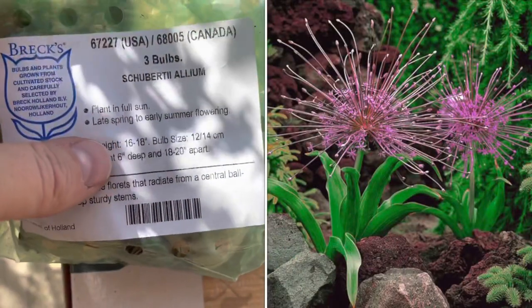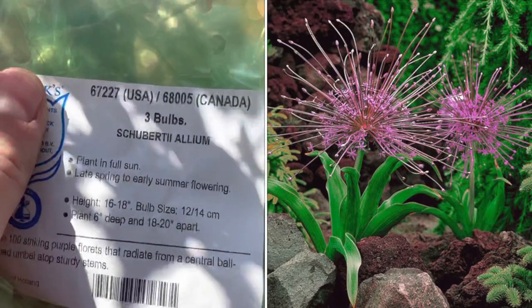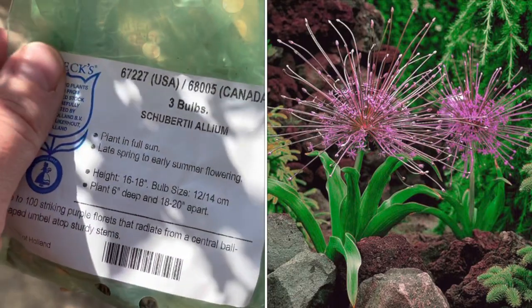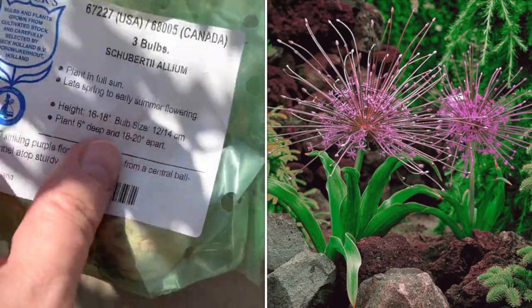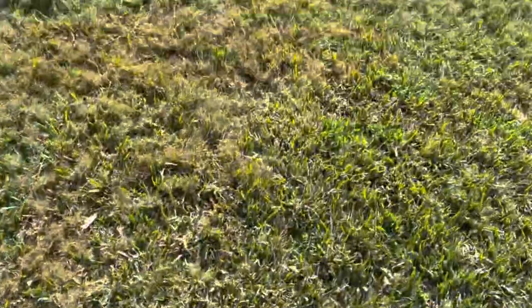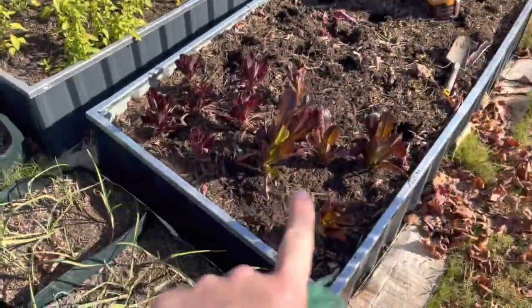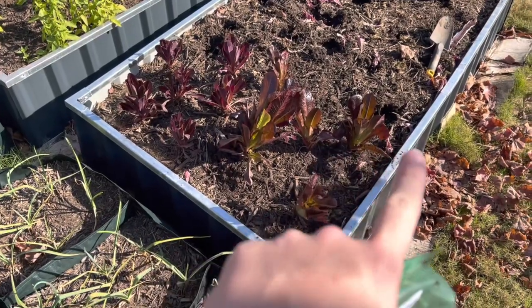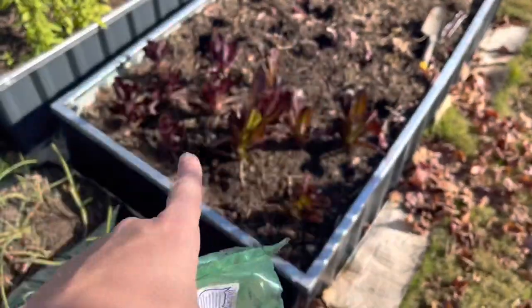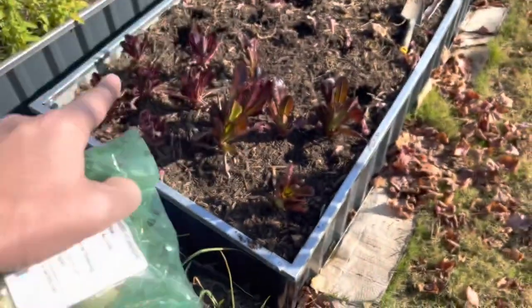Some allium that I need to get planted. These are Schubertii allium, and this was suggested by the Dallas Gardening School as a good allium to grow in our area. So they need to be in well-draining soil. So I actually think I'm going to plant them amongst the red romaine right here, and then when the spring comes and the allium start growing and it gets too hot, this romaine will die back and the allium will come up in its place.